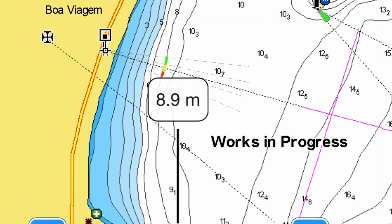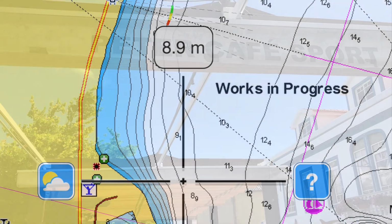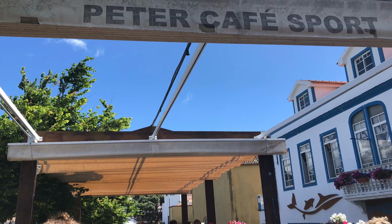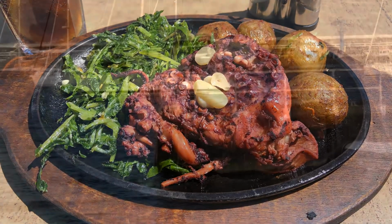Well, we arrived in Horta and we checked in at the main pier and made our way off to Peter's Bar. There are two washaterias. We needed clothes, but we also needed a good grub, and we had some, I think mine was octopus.